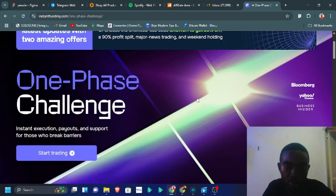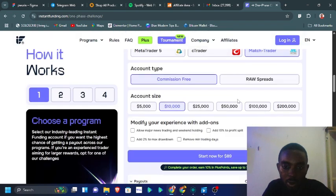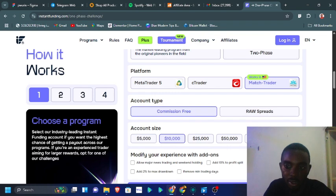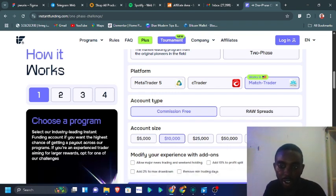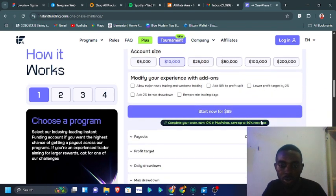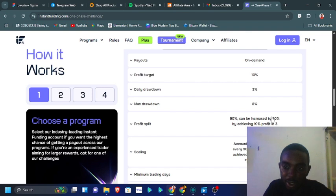So they have their one-step accounts from $1,000, $5,000 down to $200,000, right? They have payouts on demand. They have a profit target of 10%, daily drawdown of 3%, max drawdown of 8%, and then profit split of 80%, which can be increased to 90% by achieving 10% profit in 3 months.